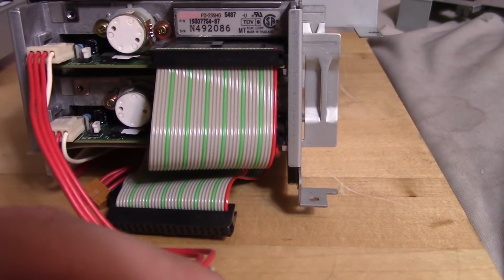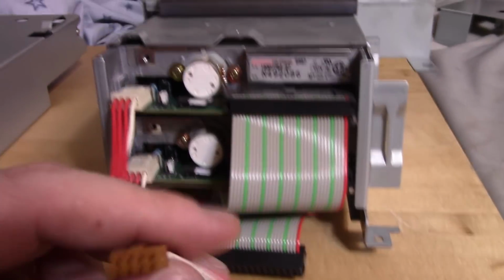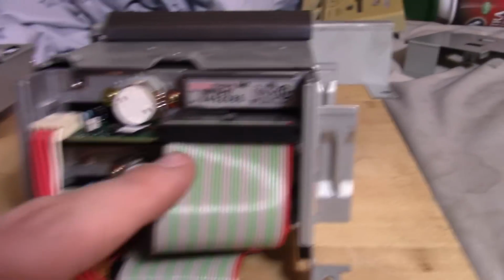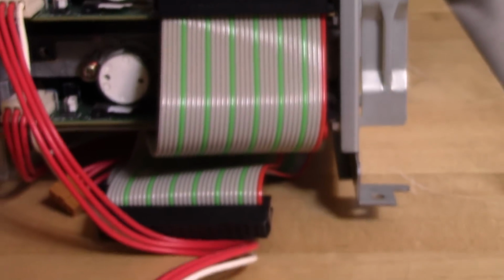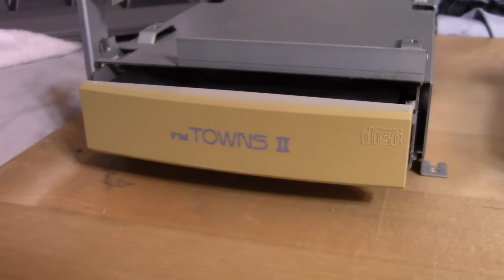Looks, well, no, power thing. Well, that's different how it connects to the board, but this is just a cable. I'll have to look up the model number, but these might just be standard 1.44 megabyte floppy drives, because the cables are pretty standard. Now here's the CD drive over here, FM Towns II.